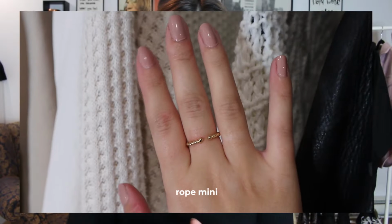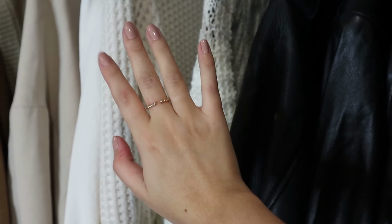And then the last thing is this ring. I'm always wearing simple rings on my fingers, and I just thought this one was the perfect addition for the rings that I wear on my right hand.